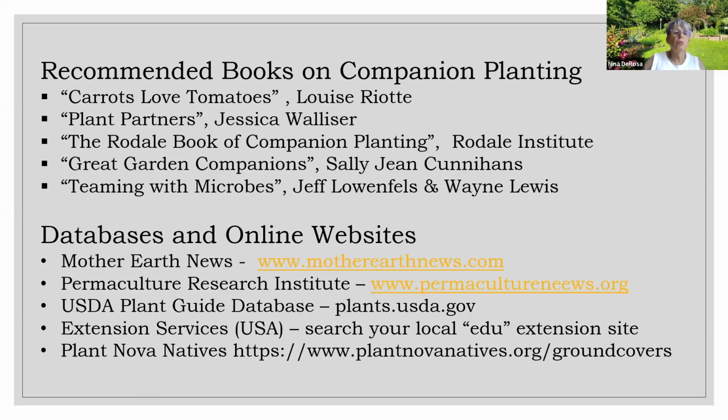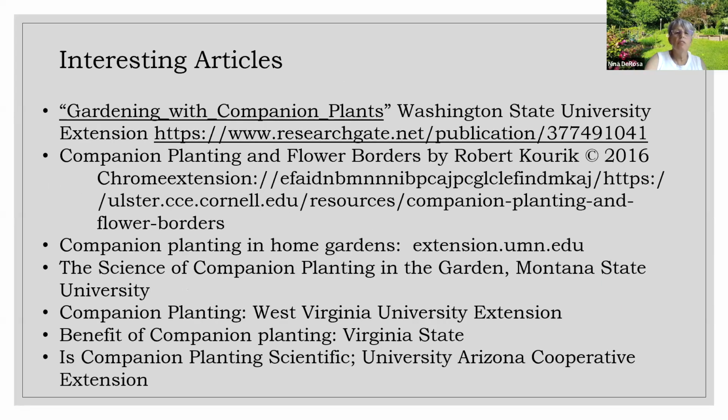Here are some sources you can look at. These books are great. I've read some of them. There's another book, No Till, it's a YouTube channel, and he has a book called Living Soil, which is a really good resource. And there's databases, and there's so much information, too much. It's crazy. And these are articles that I use specifically for this talk.